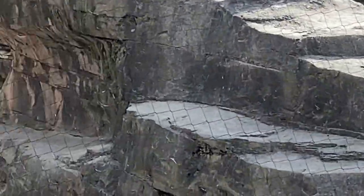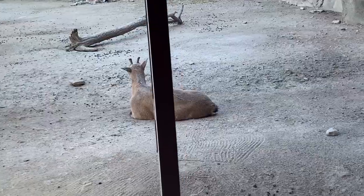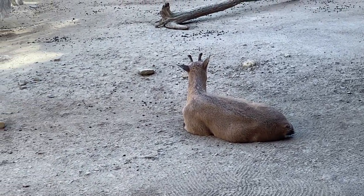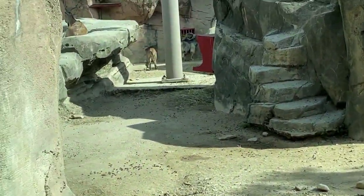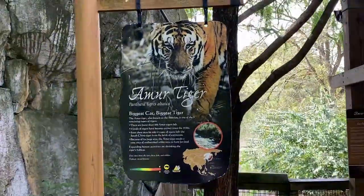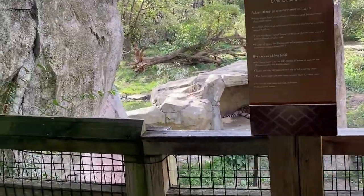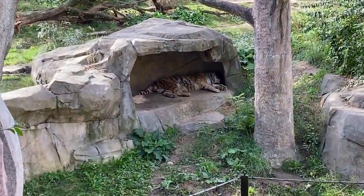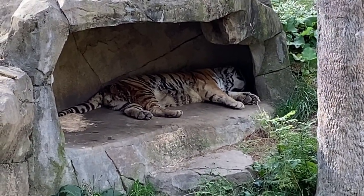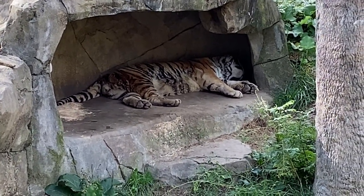You see the ones over there eating? Here's a little baby one. All by itself. Here's another little baby one way over there. Ava. Snoozing. At least we can see them. We haven't seen a tiger in the last several visits.